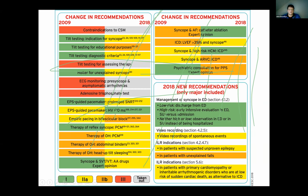And then certainly there are some changes to the management from discharging from the emergency department. Keeping people in hospital unnecessarily for a bit of vasovagal syncope is probably not helpful, and certainly with the way the hospital system in the UK is at the moment, we just don't actually have any beds for patients. And there are some interesting bits that have been added in, which are video recordings for spontaneous episodes and implantable loop recorders with epilepsy and unexplained falls, pretty weak evidence for unexplained falls.